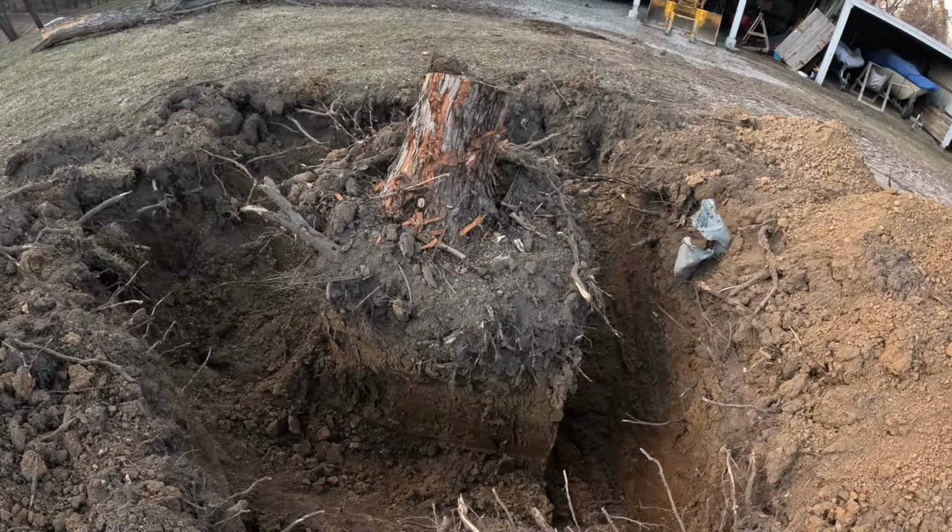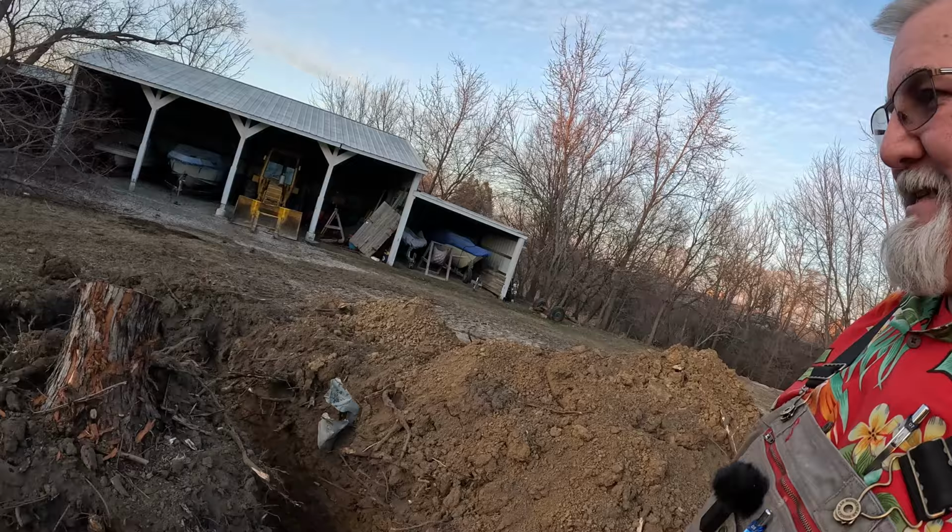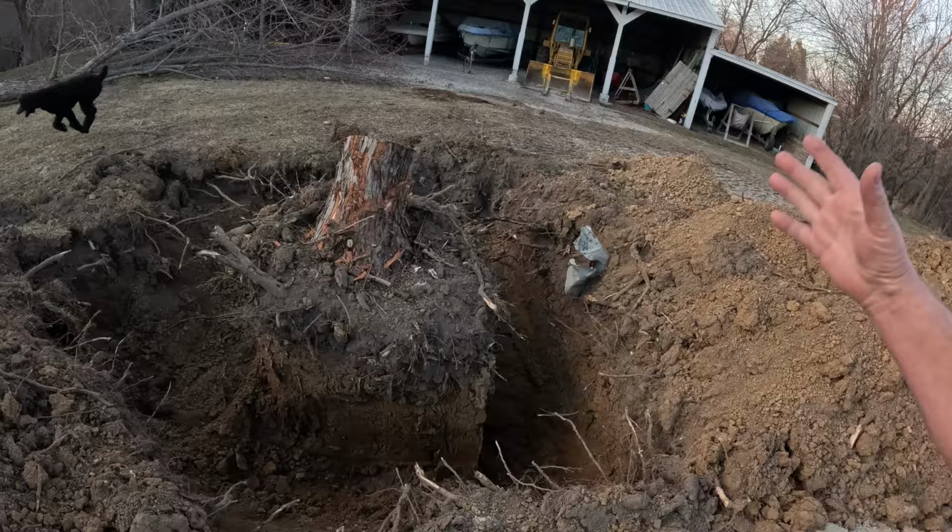Now, the funny part is, if you watch the video back a little bit, you can see where I bumped this with the forks and where I bumped it with the bucket. And I could get it to wiggle about an inch to inch and a half is all. And then we got this much removed. This thing must have a tap root the size of a telephone pole, but it's anchored in there pretty good.